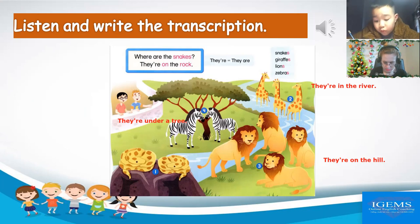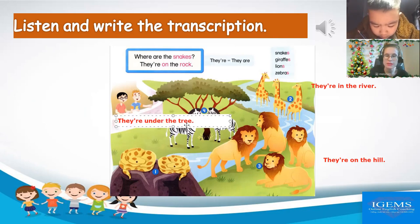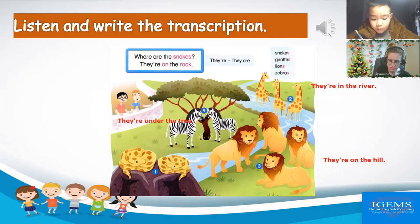They are. Snakes. Giraffes. Lions. Zebras. One. Where are the snakes? They're on the rock. Two. Where are the giraffes? They're in the river. Three. Where are the lions? They're on the hill. Four. Where are the zebras? They're under the tree. Okay, they want to say the instead of a, so you can do that. There's nothing wrong with that. Good. Okay, finished.